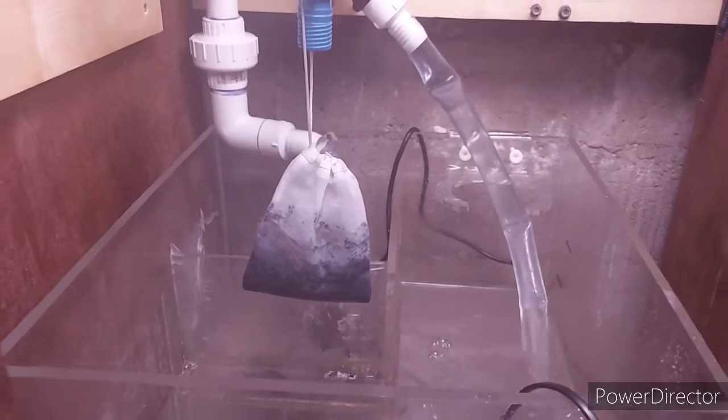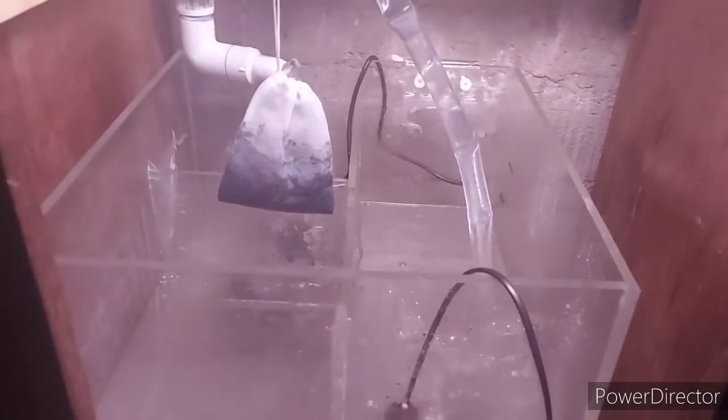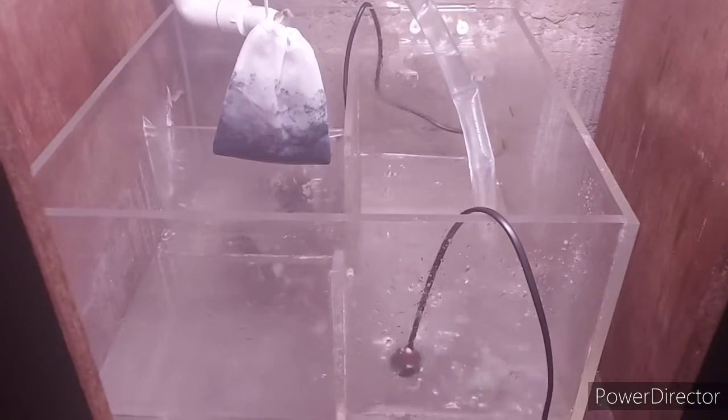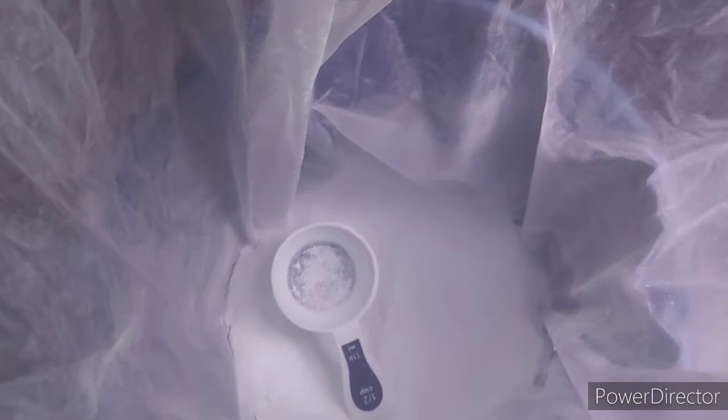So yeah, took the carbon bag out too, so it'd have some nice flow going on. I'll put that back in once I've reached the proper salinity. Right now I'm only at like 1.020, so just above hyposalinity. Got a few more things of salt to do. This bag was almost full, and it's down to about a third right now, I'd say. So just gonna keep on putting salt in, keep on testing the salinity, and that's about it.